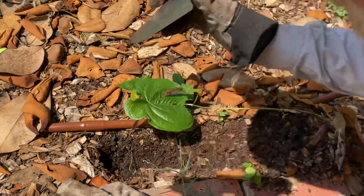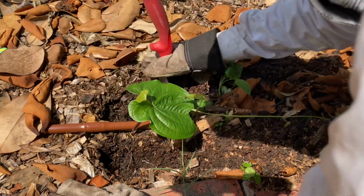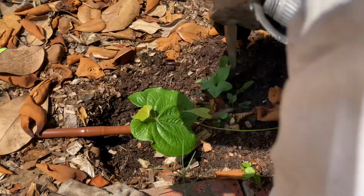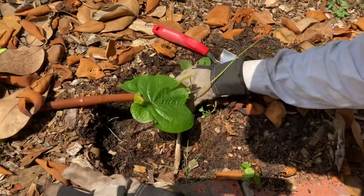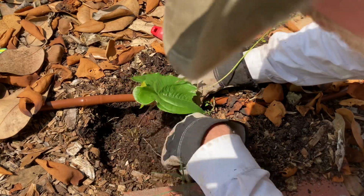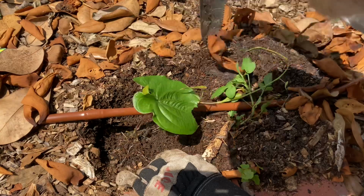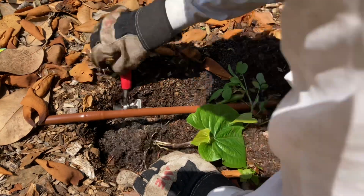But anyway, so I'm digging down carefully on either side of this to try to find this potato. And so I got 6 inches of compost. Now, looky there, there's the roots right there. Normally the roots happen right above the potato. So I very carefully go like that and then get underneath here. Let's see how big of a, oh, look at that.